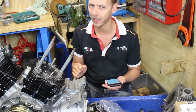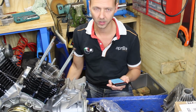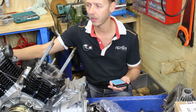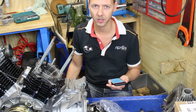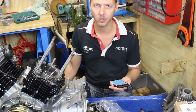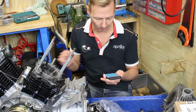There is a certain other video that I had when I started the engine for the first time, and oil was flooding from the top because the banjo bolts weren't tightened yet. I forgot to tighten those and it was flooding from there. So I think the pressure is okay because it came out in loads of amounts on the front. So I think the pressure is okay.